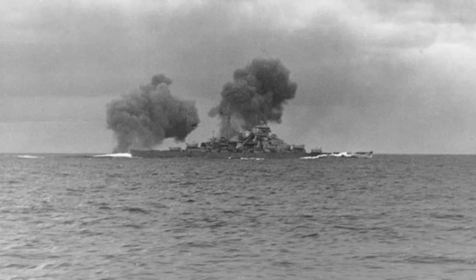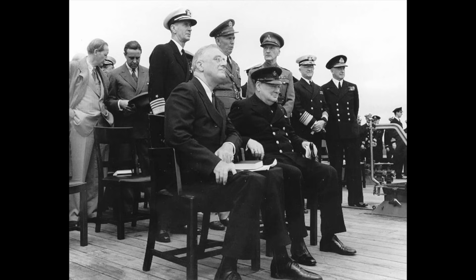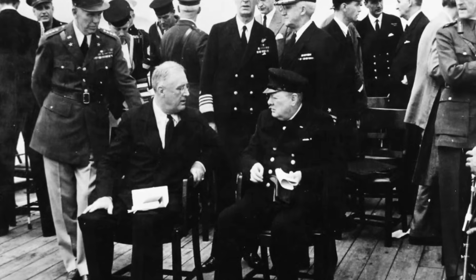Following repairs at Rosyth to her battle damage, Prince of Wales next took Winston Churchill across the Atlantic to Newfoundland for the Atlantic Charter Conference with US President Franklin D. Roosevelt, who met Churchill aboard Prince of Wales. Churchill then arrived back at Scapa Flow on board Prince of Wales on 18th August 1941.